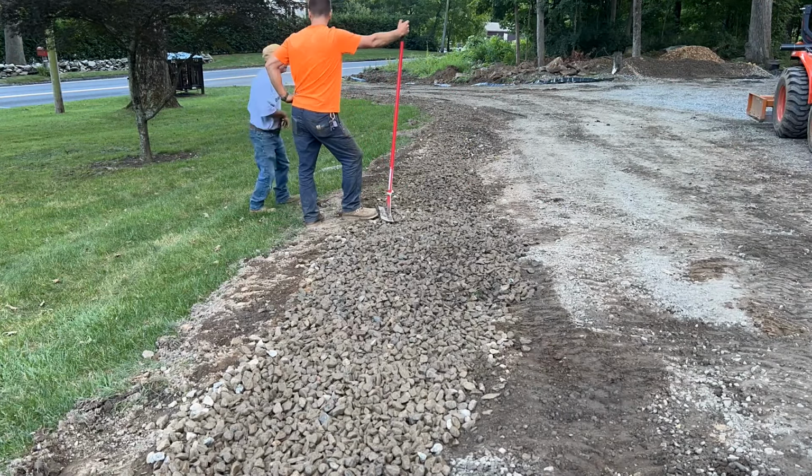So I'm really trying to get this done. I really wanted this side done as the priority. That way, in case we get another big rainstorm while we're gone, it doesn't wash out the ditch again. So now let's get some rock on this side to just hold that in place.